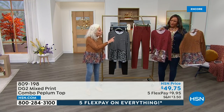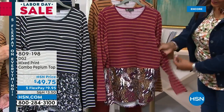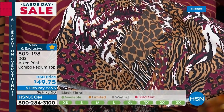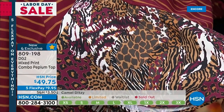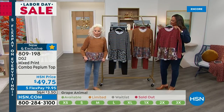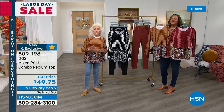The colors are fall. The one with the wine actually has a melange of animal prints as a peplum on the bottom. Look at that. In a stretch, it could even be worn with the ivory jean or the black jean. So pretty. And if you are a lover of animal prints, I think the real eye appeal here is not only that you're mixing a stripe with a pattern, but that you're also very obviously mixing a knit with a woven, a very high-end looking top.